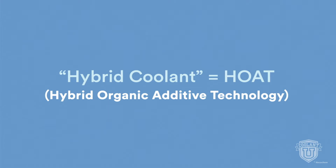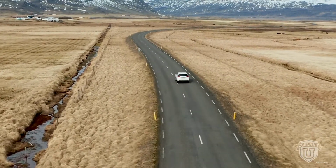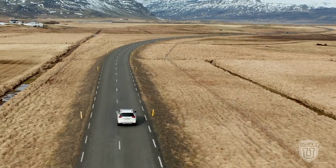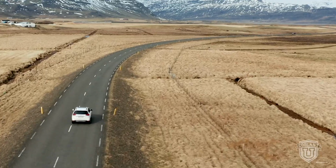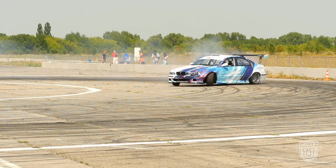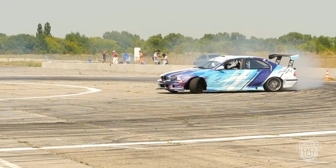Hybrids, also known as HOATs, have many different variations to meet different vehicle makers' specifications. These formulations leverage the benefits of both IAT and OAT by containing both organic and inorganic additives. When a cooling system is flushed completely and refilled with a hybrid product, it can provide a service life of 5 years or 250,000 kilometers or more. To match the specification of different vehicles, manufacturers produce nameplate-specific coolant formulations that match the OE recommendations.